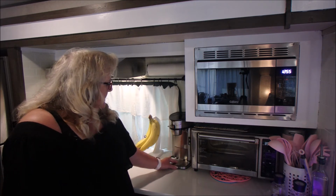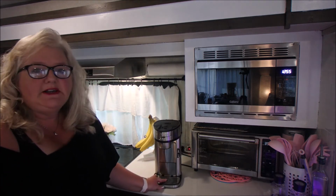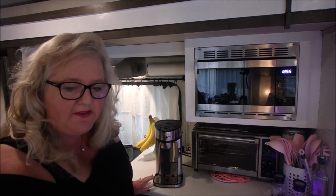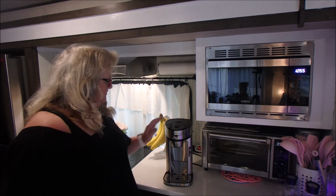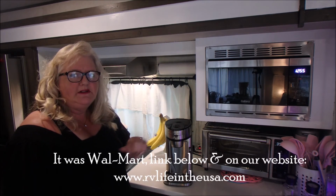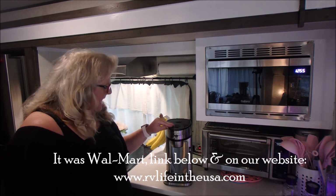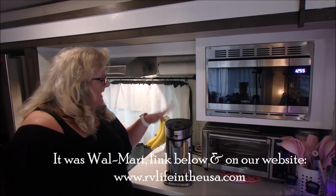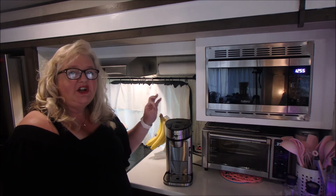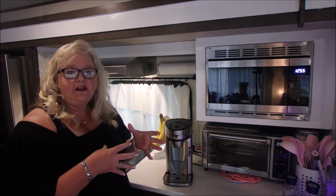And I saw this. I'll bring it forward to show you. Hopefully you'll be able to see it. I'll bring the pieces up closer. This I got at Walmart. I think it was Walmart. If I'm wrong, I'll write it down below and tell you where I got it. But anyway, it's a one-at-a-time cup of coffee, but it does not use K-cups. You use your regular coffee.